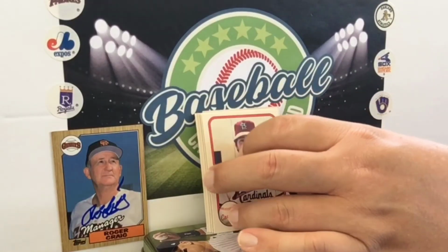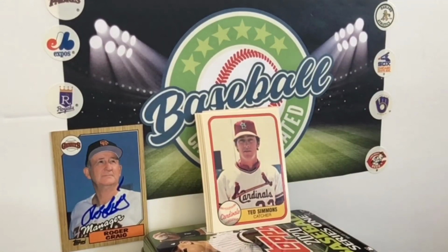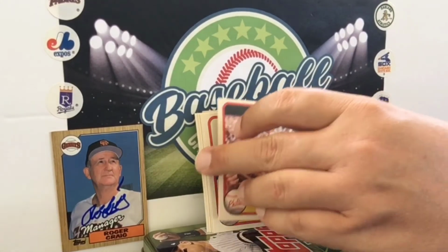How about a Hall of Famer? What you got? Teddy! Ted Simmons. And in 81, he was a Cardinal, but in 82... He'd have been on the other side of that World Series between the Brewers and the Cardinals. Yeah. He was, and as a catcher, he was one of the best year to year to year. He was around a long time. Sure was. Ted Simmons, wow.